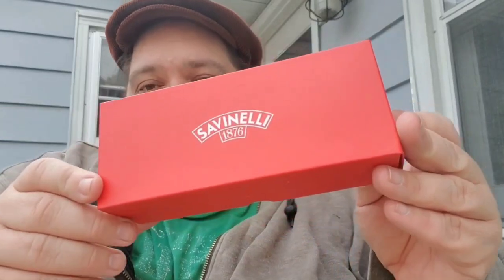As you can see, this is a Savinelli pipe. Savinelli is probably one of my, if not my favorite, pipe manufacturers. If you don't know, the red box means that this is a St. Nicholas pipe, their annual Christmas release, that they do a little different style every year. So this is the 2023 St. Nicholas. I have the 2021 673 St. Nicholas, and I love it. Beautiful marbleized emerald stem with some nice band work.